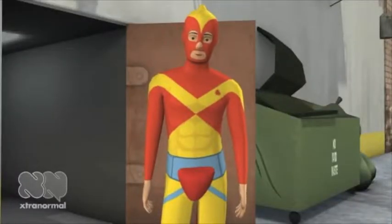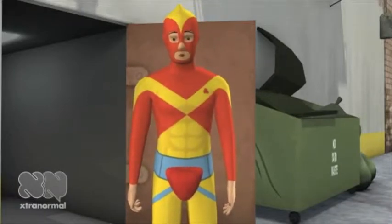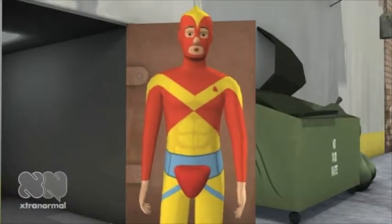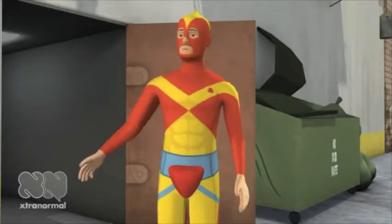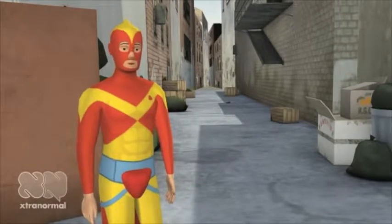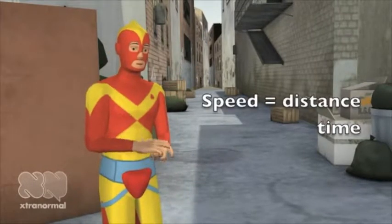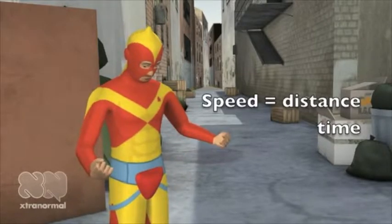So, I hear you want to know how to calculate the speed of a moving object. That is great because I know all about speed. After all, I am a superhero. Well, calculating speed is easy, as long as you know the distance and time. What I mean is, how long it takes an object to travel a certain distance.